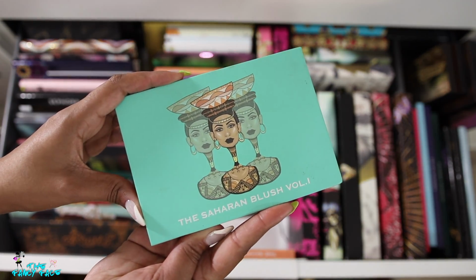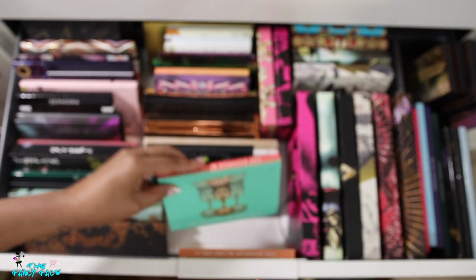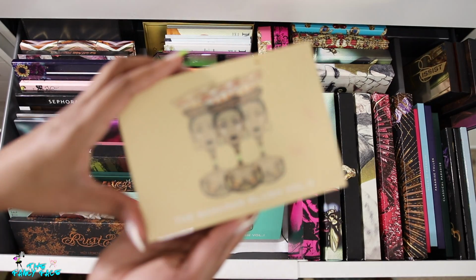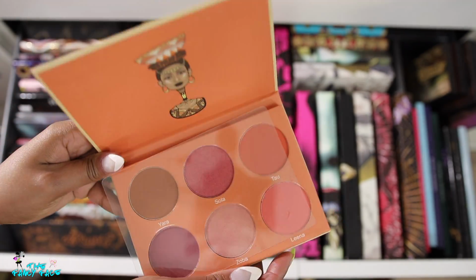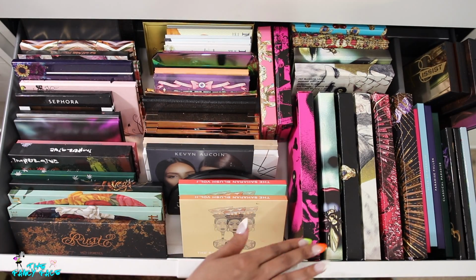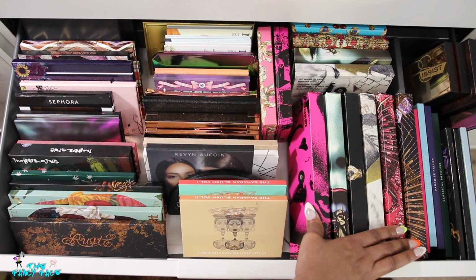Alright, this is the Nubian Blush Palette Volume 1. And then I have Volume 2 as well, which is the lighter version. Nice. And then I have all my palettes from Pat McGrath. I'm gonna skip going through these, okay guys? I did a full video of these, and Pat McGrath gets so much love that I'm sure you know what all these palettes look like.